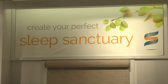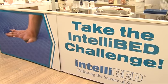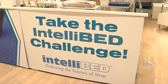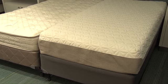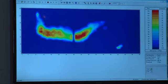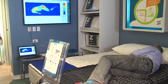We really want to invite everybody to come in and explore the store, because we have a lot of products you might not have ever seen before. One of those is the IntelliBed mattress line. We have a great system here that we call taking the IntelliBed challenge. We have a memory foam mattress, and we have an air chamber mattress, and we have a pressure mapping system so that you can lie on each of those and then lie on the IntelliBed and see how much less pressure the IntelliBed provides to your body.